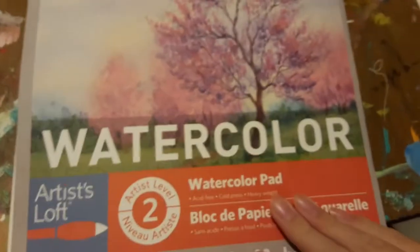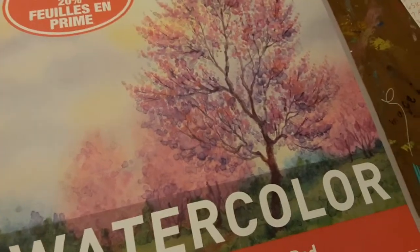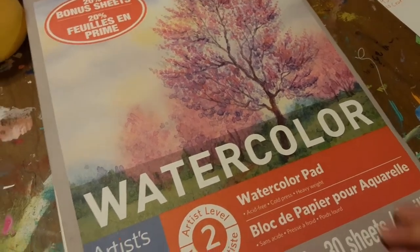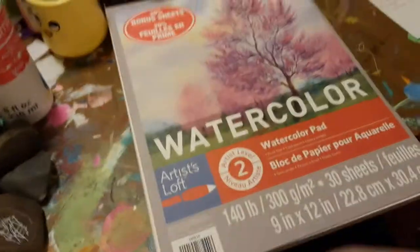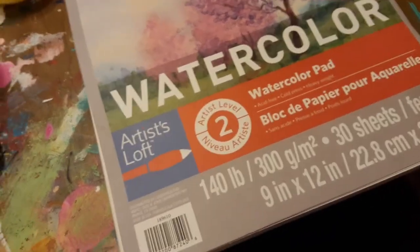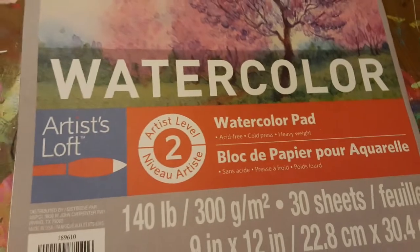Coming in 4th place, we have Artist Loft Watercolor Paper. Now, this paper does not work well for watercolors. The watercolors don't really blend well. They kind of just sit there and look kind of gross. But the paper does work really good for regular drawings. And they come in this huge thing, 9 by 12 inches, and according to this, there's 30 sheets. And so I just cut it into small pieces to make bookmarks and little 4x6 inch things so you can put it in a frame or whatever. Or you could just use the entire thing if you want to make a bigger piece of art.